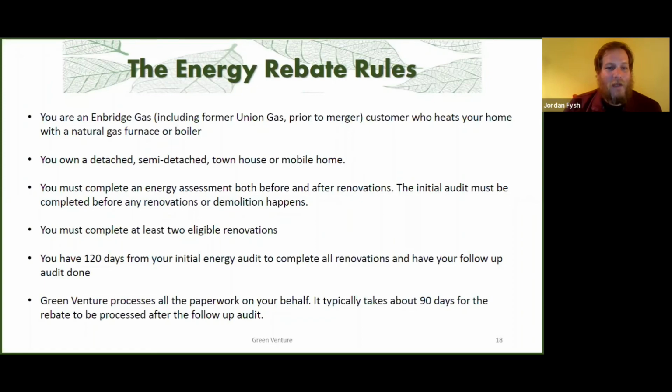You have to complete the energy assessment before and after renovations, and the initial audit must be done before any renovations happen or demo occurs. We need a finished house at the beginning, and we need a finished house at the end.